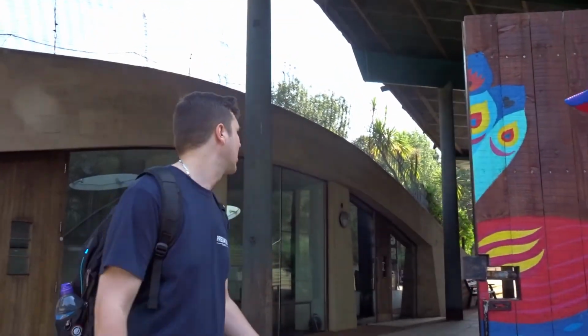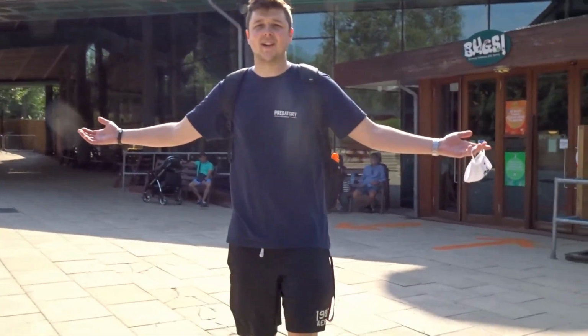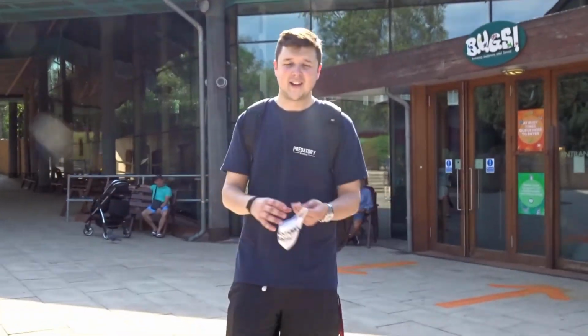I believe it is a walkthrough zone, which means we're going to have to wear our masks. I think we've just got to find the entrance now. As you can see, it's bigger than we actually expected. So, of course, masks on, we're heading in.